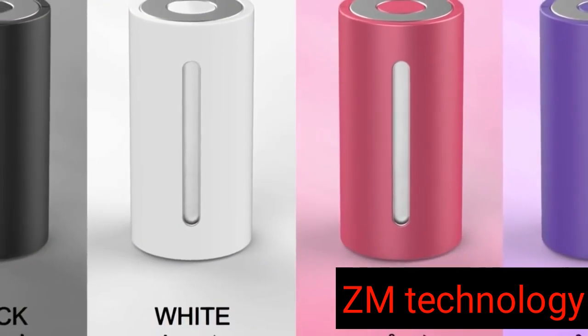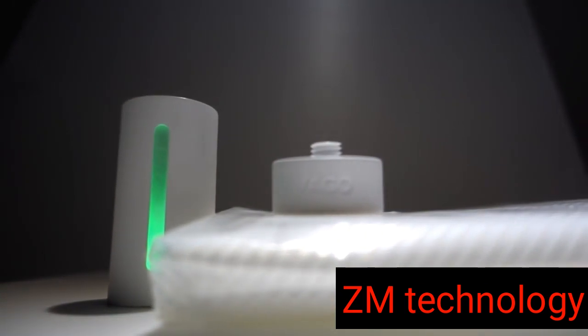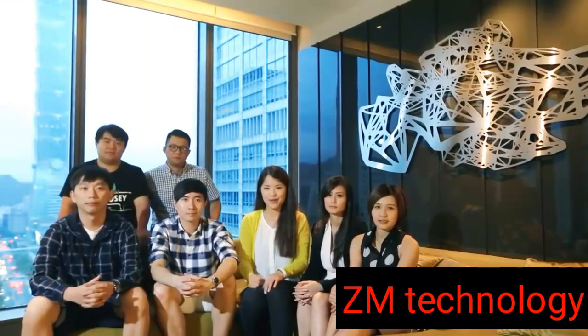Currently, Vago will have 4 colors and will have more color collections in the near future. Each Vago will come with a vacuum bag for clothes and soft stuff. Now Vago is in the modeling design process and we have a really great team to make it even better.